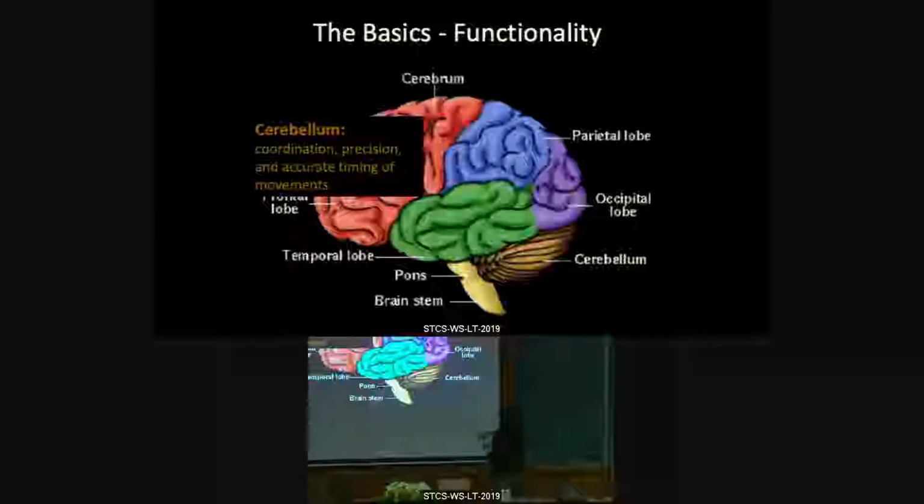Cerebellum. So cerebellum here. This is really involved in the coordination of fast movements.